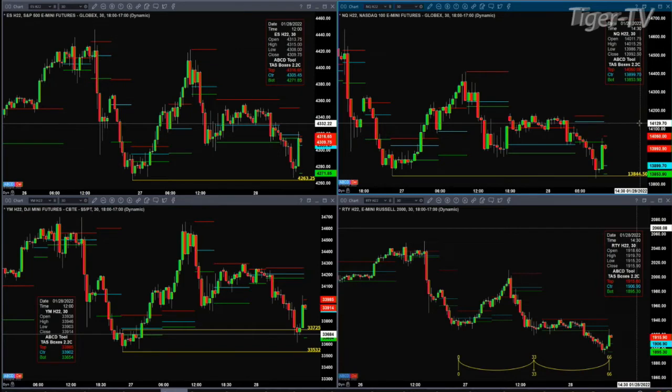On the pullback into 930, what you're looking for is support to potentially hold. Well, that's the bottom. That's what's already been tested. In the case of the NQ, could also take a look at that bullish structure profile, 13853 to 13899. For the ES, it's 4271.